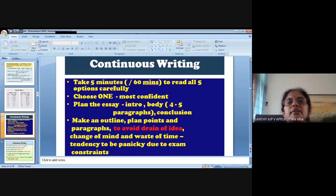Then from there, you can read all the 5 questions, choose the one you are most confident about, and make an outline. Plan the essay. Introduction: what I'm going to write. Body, paragraph 2: what I'm going to write. Paragraph 3: what I'm going to write. Paragraph 4: what I'm going to write. And then the last one will be your conclusion. Now, why is it important to make an outline?